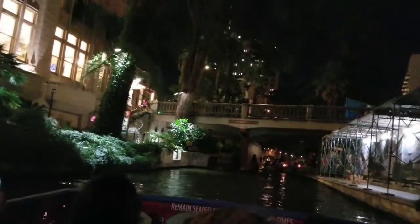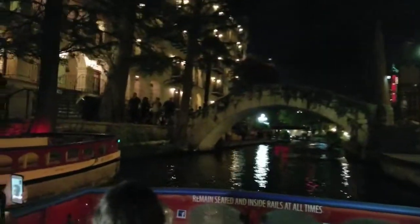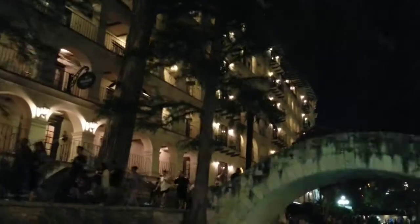Anyways, guys, we're back into the main part of the Riverwalk. You can see all of our restaurants, shops, bars. The first thing I want to show y'all is this. On the left-hand side, guys, there's a beautiful La Mansión del Río Hotel. Very, very beautiful building, guys. Back in 1853, that building was actually known as the St. Mary's School for Boys.